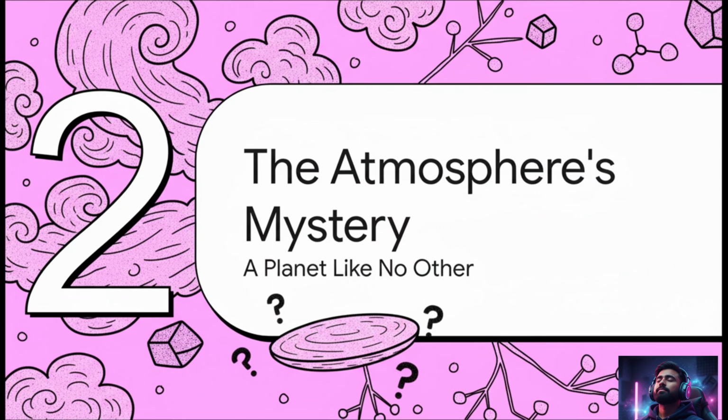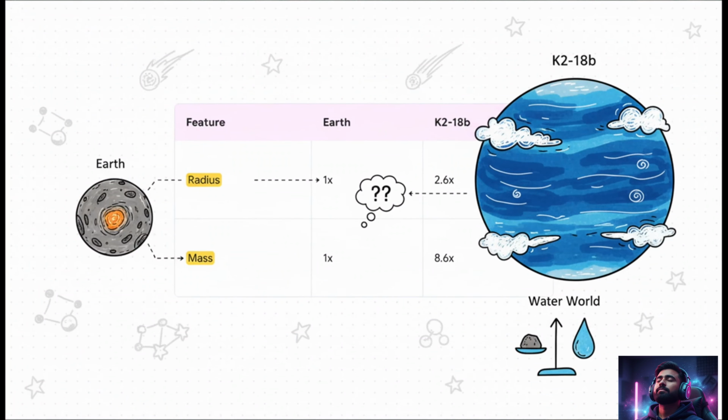But you know, finding the planet, that was just step one. The real mystery started when scientists tried to figure out, what is this thing? It just didn't fit into any of the neat little boxes we have for planets. Okay, so this is where it starts to get really weird. K2-18b is about 2.5 times wider than Earth, but it's only about 8.5 times heavier. Now, if it was just a big rock, like a scaled-up Earth, it should be way, way more massive. This low density told scientists it wasn't a super-Earth, but it wasn't a gas giant like Jupiter either.